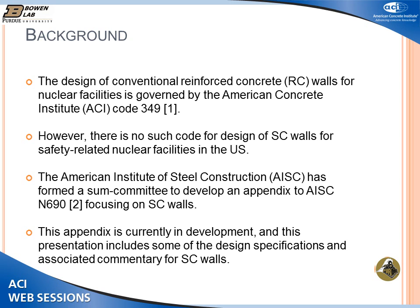This appendix is in development, and this presentation includes just a snippet of some of the design specifications and associated commentary for SC walls. When I'm faced with a 15-minute presentation, as you can imagine, I'm not going to give you some profound knowledge associated with the behavior analysis or the design of SC walls. But I am going to touch upon some of the salient features. I'm going to show you one of the important aspects that we are talking about as far as this code for SC walls is concerned, the design provision is concerned.